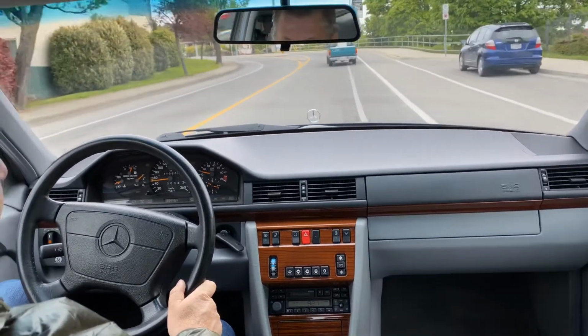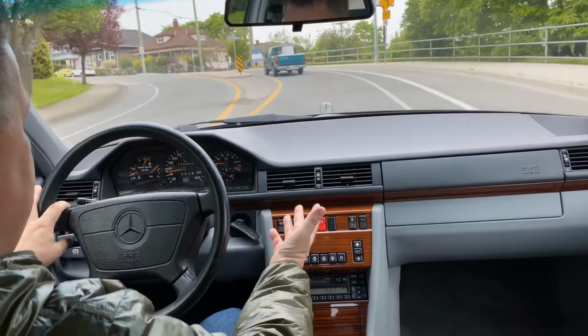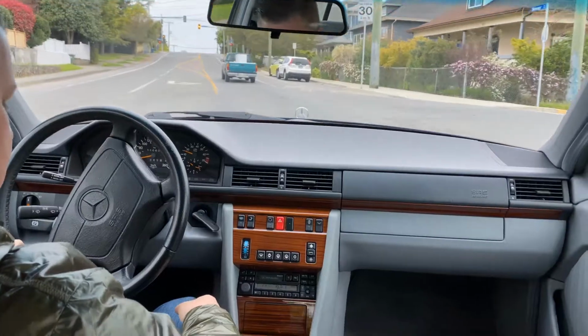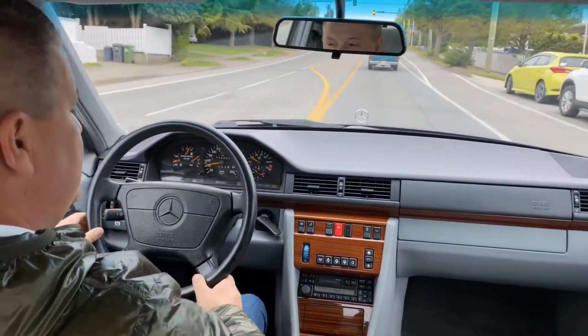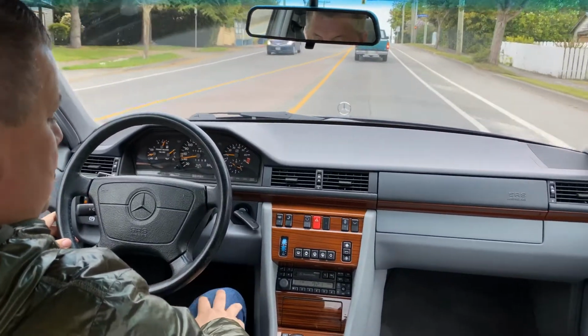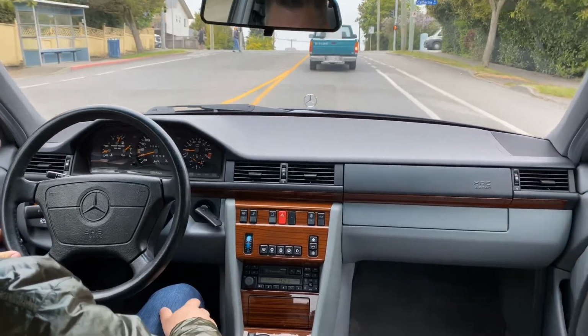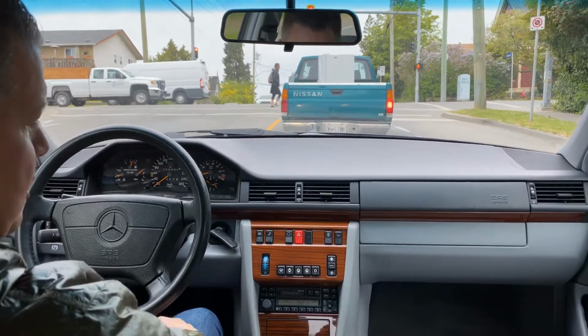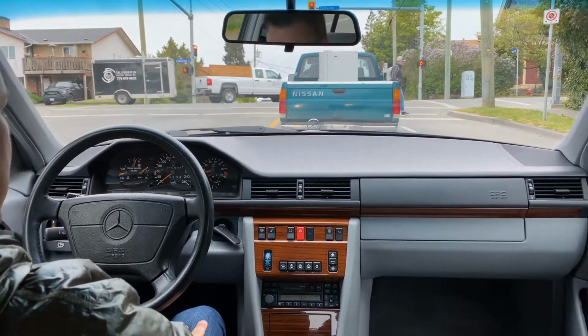Just going through the functions of the car. First things first, the air conditioning blows super cold. We have it on low right now, but it works exactly as it should. So there's no issues with the heating or air conditioning system. I've adjusted a few times. I have my heated seat on right now, and it's hot on the chair and on your back.